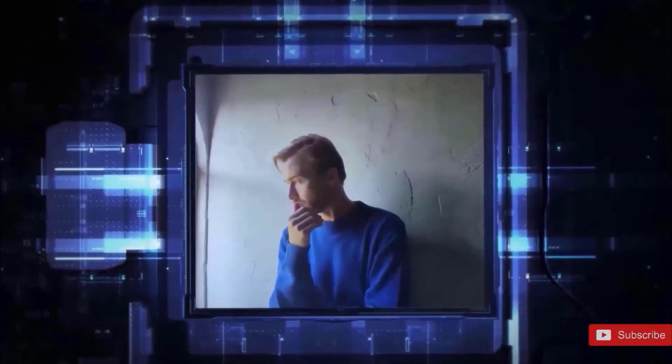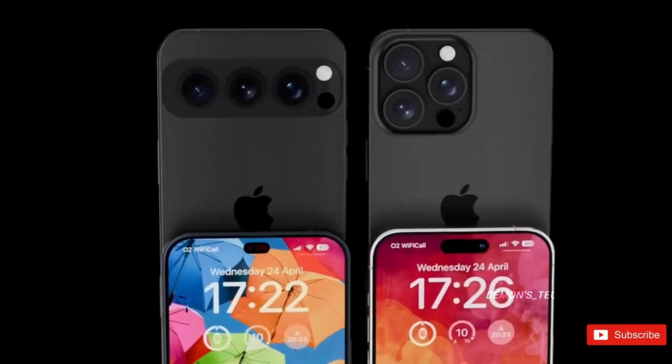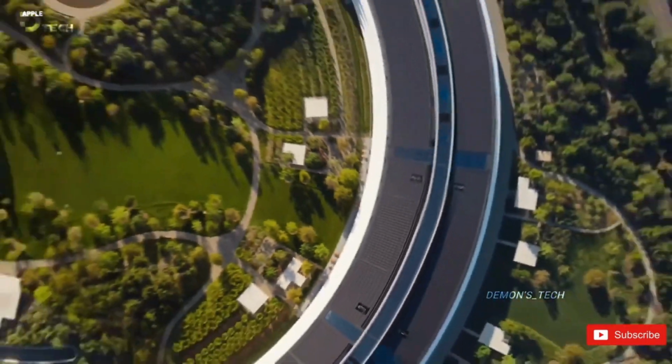This time, they are also reducing the size of the Dynamic Island. Though it's being reduced, it won't disappear, giving the top edge more screen real estate and a little cleaner appearance. Although it's a little adjustment, it makes a big difference.